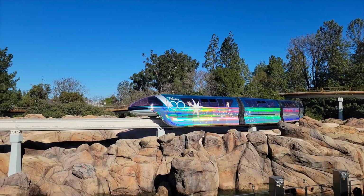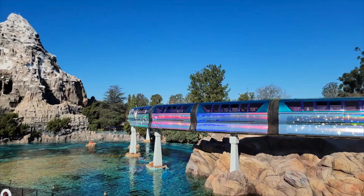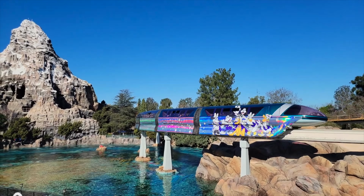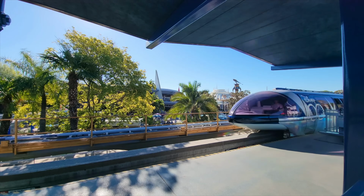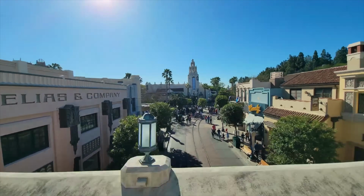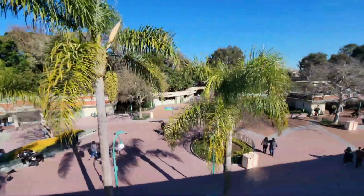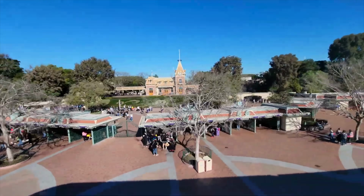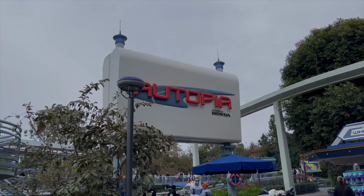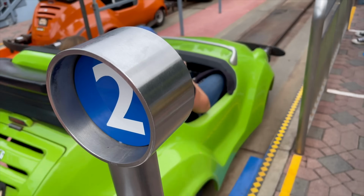Next door is another ride that opened in 1959, the Disneyland Monorail, originally opening as a simple attraction showcasing the transport of tomorrow. It has now gone on to add a station at Downtown Disney, making it a great way to transfer between the two areas of the resort. With the line taking you through Disney's California Adventure, Downtown Disney, and different areas within Disneyland, this is more than just a transportation device. Next is Autopia, where you can drive your very own miniature gas-powered car around an enclosed track.